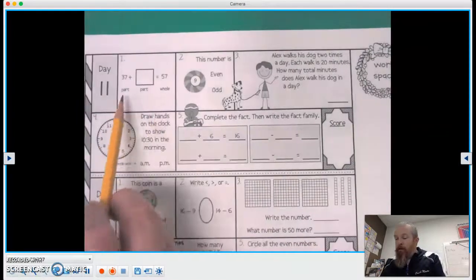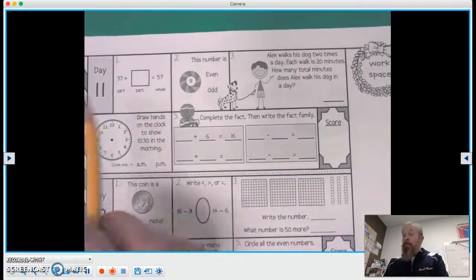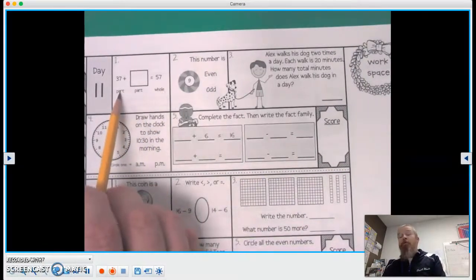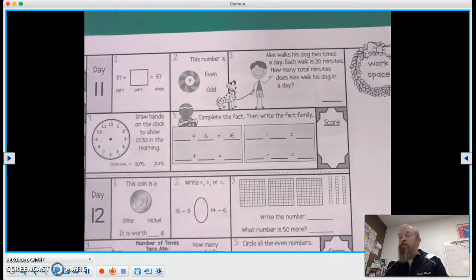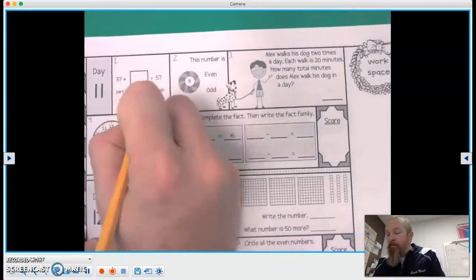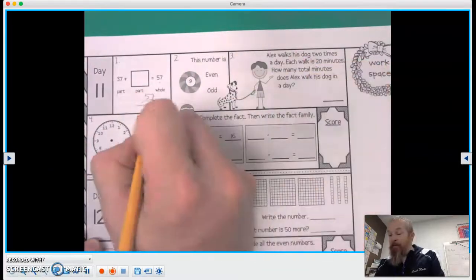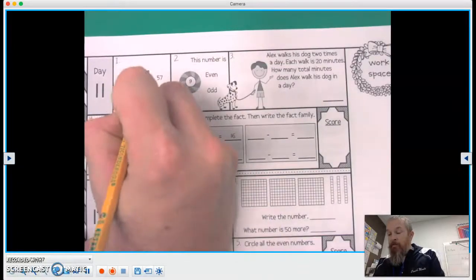So I look here, I see a part-whole problem. 37 plus something equals 57. So if we know we have the whole and we know we have a part, we know we have to subtract, right? Because we have the big number and one of the two small ones. So 57 minus 37, 7 minus 7. Numbers the same, 0 is the gain. We don't get that one often. 5 minus 3 is 2, so our answer there would be 20.